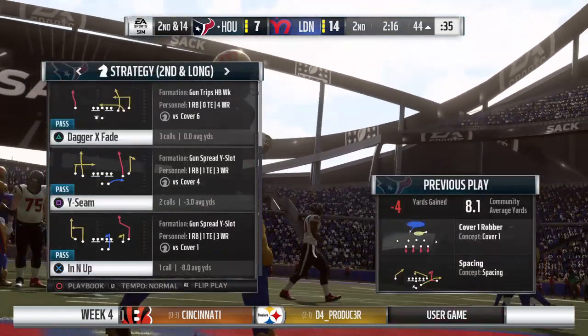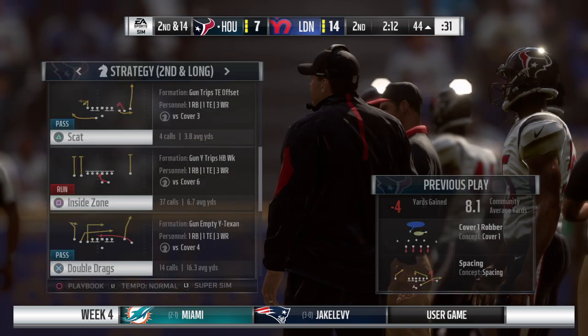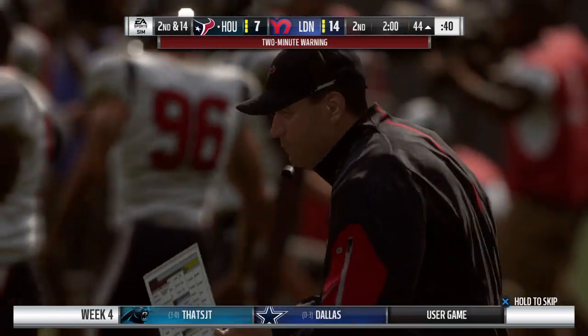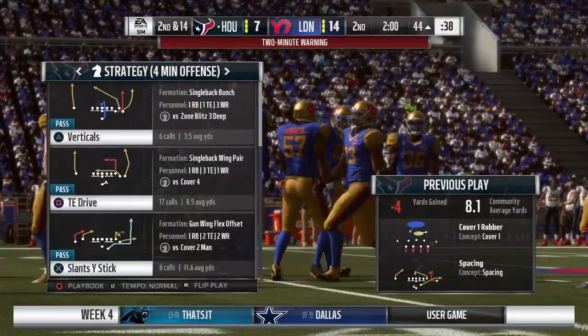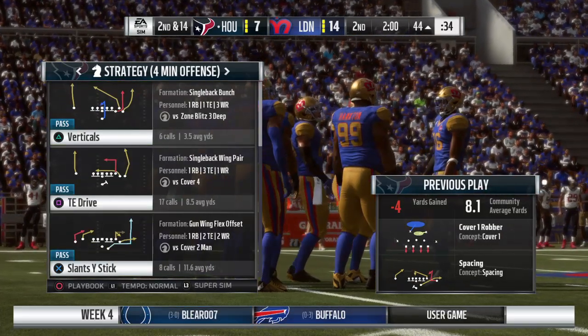One thing they definitely like about this youngster is his motor. He is full throttle on each and every snap. Loves to get after the quarterback, and that has to feel good to him right there. His first career sack. 2 minutes to go here in the first half. Back to the booth right after this.